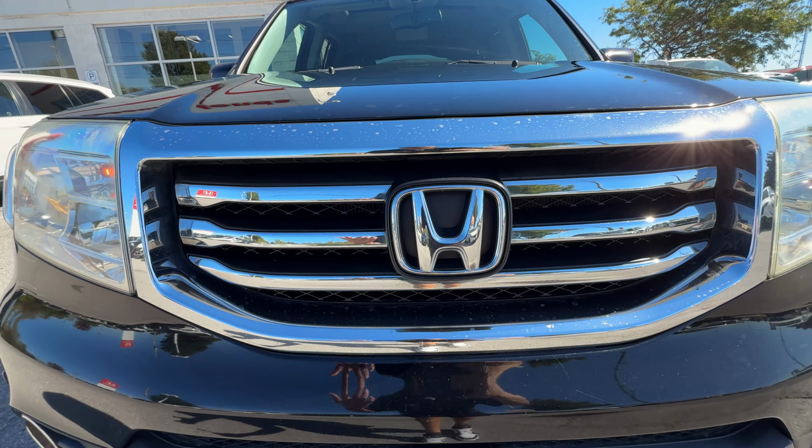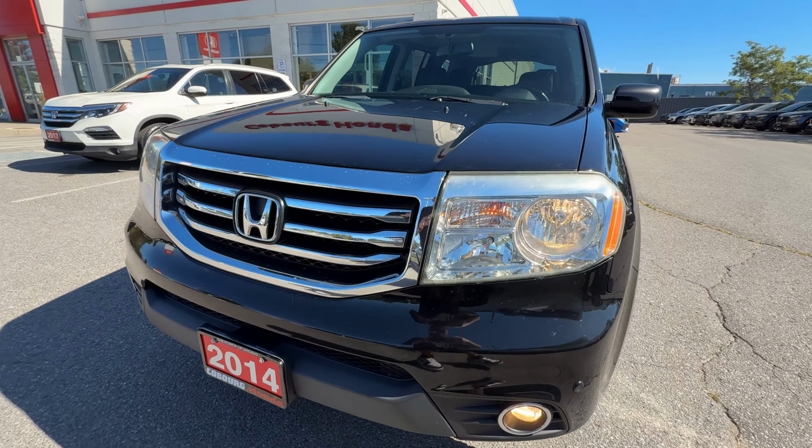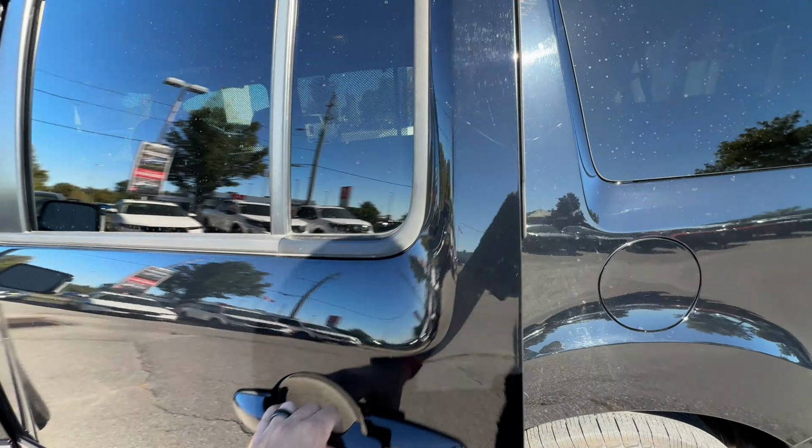This is when chrome was cool. Now it's all the black stuff, but I don't care. Either way, this is really just, for me, a little bit nostalgic. That's why I'm so excited as well. I remember selling these and they were so popular.